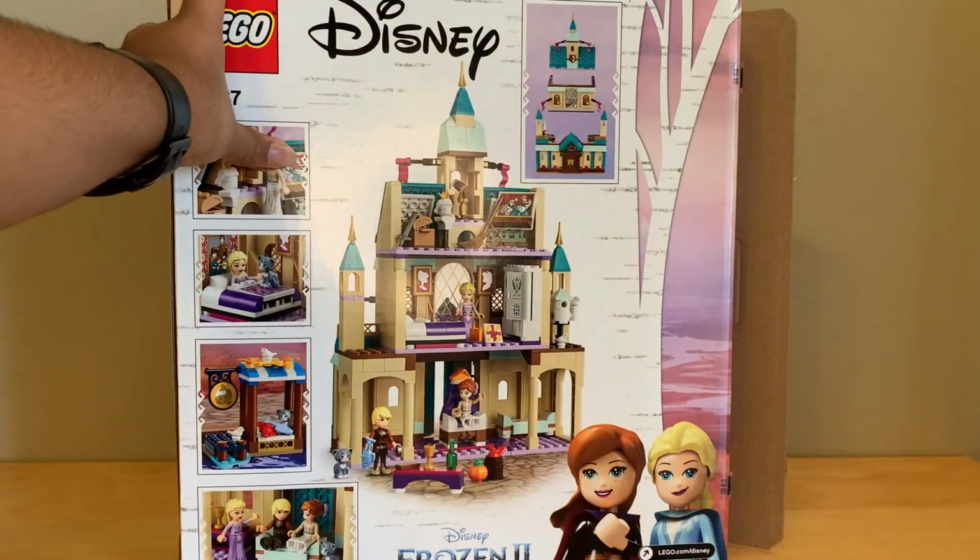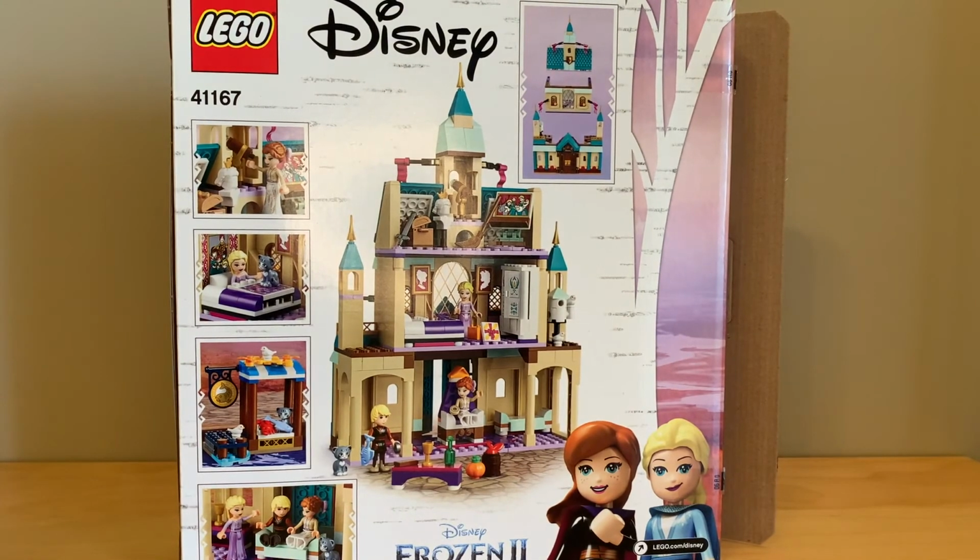And then around the back, I really love as well the mini doll art of Anna and Elsa. I've seen some people say that should be on the front. I like that it has the actual movie characters on the front, but yeah, it would be cute to have the Lego versions on the front as well. And then the back of the box is just the typical showing off the play features, which in a set like this is just what you can do in the interior of the castle.